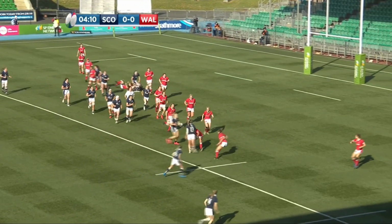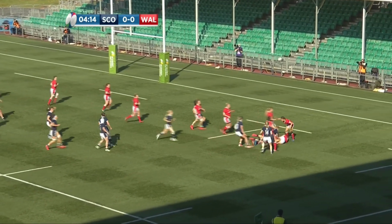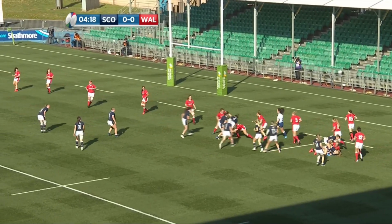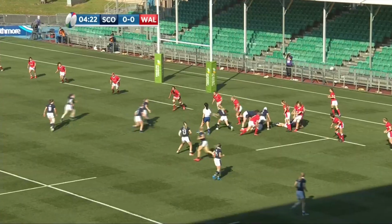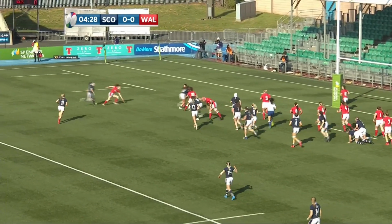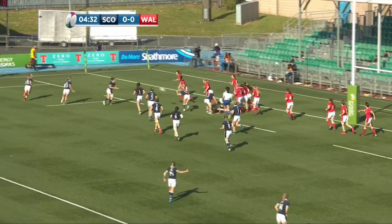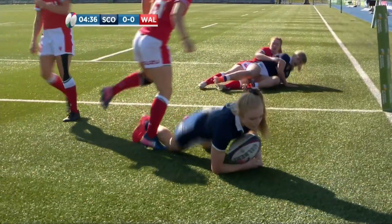Runs for Scotland. Here's Hannah Smith back inside. Gaffney's looking for work in this opening 5 minutes here at Scotstoun. Maxwell. Now the juggernauts get involved. That time it was Wassell. Maxwell again, just fizzing around that base, just whipping the passes out for Nelson. And now Thompson. They've got numbers out on the left-hand side. Surely they will score, Scotland. And indeed they do.